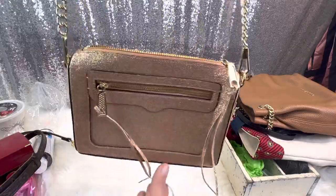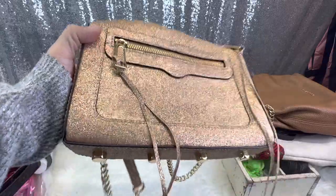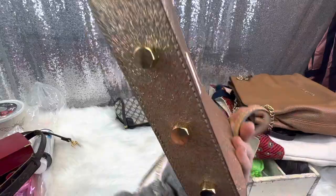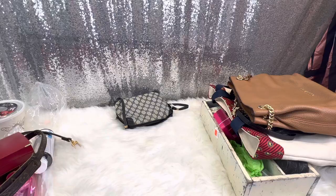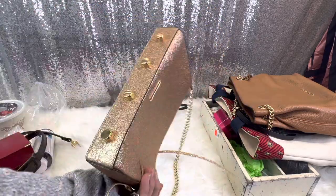So it is this. It's brand new. There is no wear. Zero wear. It is like a rose gold and regular gold. I believe this is the Mini Mac. It's either the Mac or the Mini Mac, I don't remember. But yeah, like what? For $4.99? Absolutely. And I will not be selling this. This is definitely an amazing holiday bag. Love it, love it, love it.